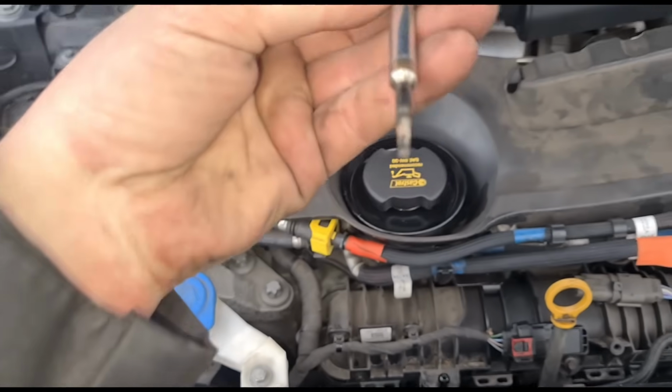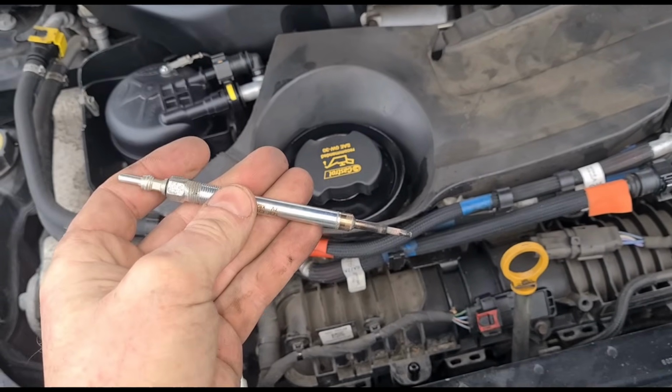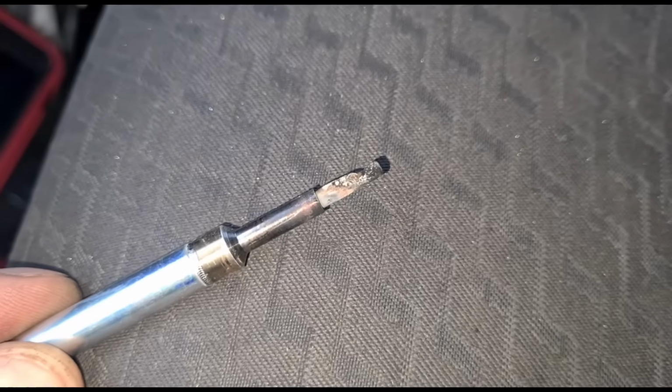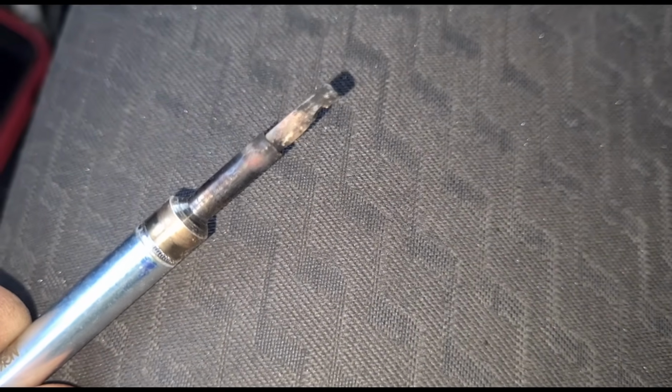Now, depending on what the customer wants to do, we can change just a single one, or we can change all 4. So obviously it's advisable to change all 4 glow plugs at the same time. If we look at the tip of that, you can see there's a great big hole burned in it.